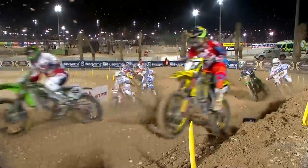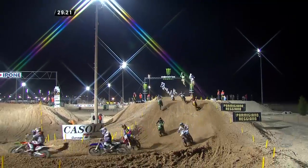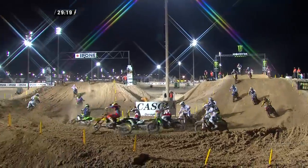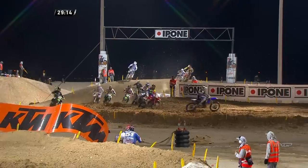He knows he's got to get out there in front in first place because his fitness might be an issue, unless he's been sandbagging everybody coming into this race. He's only had 2 weeks, he's not fit and whatever else. But hey, it's still early. 29 minutes on the clock plus 2 laps to go.